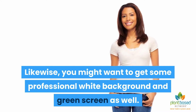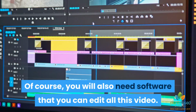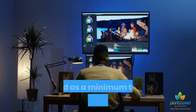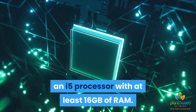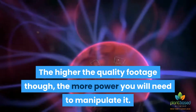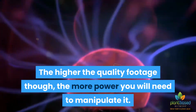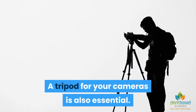Likewise, you might want to get some professional white background and green screen as well. Of course, you will also need software that you can edit all these videos. That means you will need a decent computer. And as a minimum, this should probably be an i5 processor with at least 16 gigabytes of RAM. The higher the quality footage though, the more power you will need to manipulate it. A tripod for your cameras is also essential.